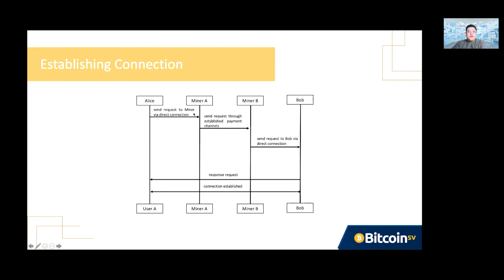Alice will send a request to miner A via direct connection, because the user always needs a direct connection to a miner, right? And when miner A receives the request, they can send the request through established payment channels between different miners. So miner A and miner B are also connected and use the payment channel to exchange information and collect fees. Then miner B will find out, yes, they can deliver the message to the receiver, to Bob. Then the information is sent to Bob using the direct connection between miner B and Bob. So the request is responded to by Bob while the virtual connection is established.